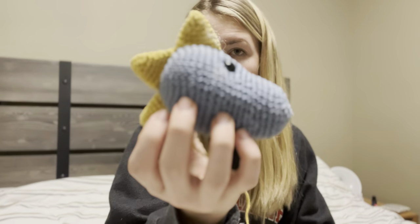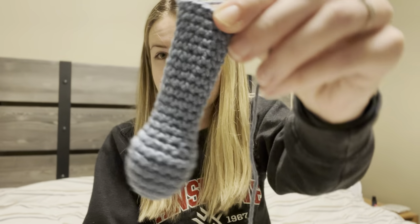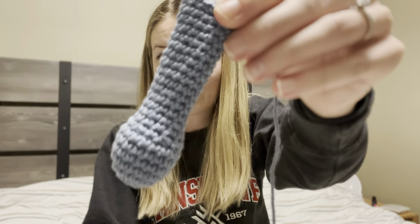What did I do? At work, actually, I did crochet a bit. So I'm working on this dyno for a custom order. I think I showed this yesterday. But I did get one of his legs done. So there's a little leg. Got 3 more to go.